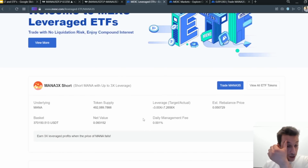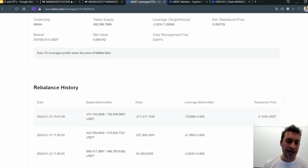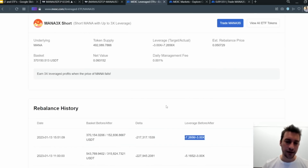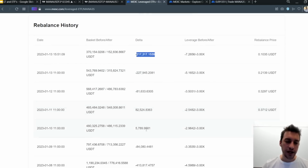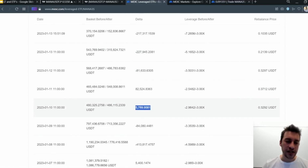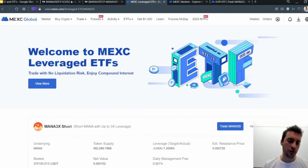So now I want to talk about what these rebalances mean. When you see a 3x short token, any minus means that this thing is buying, okay? So a minus delta means that the 3x token is buying, okay? A plus, or just nothing here, means that it is selling. What do I mean by that? Well, when you see a big minus, that means that the underlying futures market had to have a very large buy on MEXC in order to rebalance this token, okay? If you see a very large positive, that means... this is for 3x short tokens only, guys.